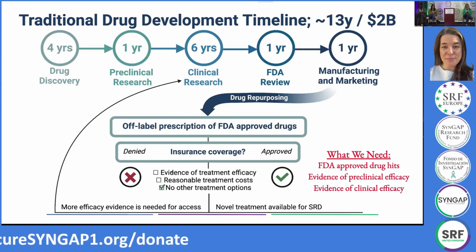So in order to get this evidence of treatment efficacy, what do we need? We need FDA-approved drug hits from our drug screens. We need evidence of preclinical efficacy, and we need evidence of clinical efficacy.